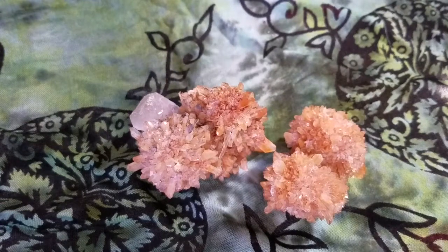Tektites can be clear, white, orange, or purple, although I have only seen it in person in orange. So that must be the most common form. So they're these little balls with the spiky crystals, and they're primarily from Mexico, which a lot of the fluorite you can buy on the market comes from Mexico too. So there must be a mine where both of them grow. So sometimes they grow together.